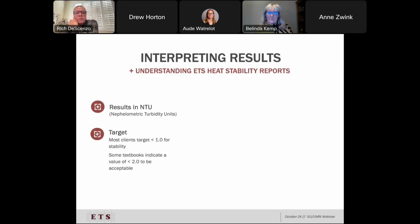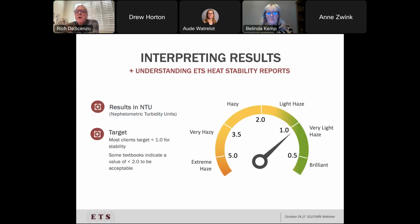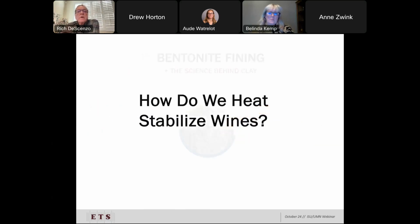Most clients target to be below 1 NTU for stability. Most of the European textbooks indicate a value of 2 NTU or less is acceptable. And truthfully, if I hold up a tube with a 1 NTU standard and a 2 NTU standard, I can't see the difference with my eyes. So probably 1 to 2 NTU units is a good target, somewhere in there. There are all kinds of descriptions, and people will say between 1 and 2 NTU is a light haze. I disagree with that, but certainly as you get up to 3, 4, 5, it gets pretty hazy. And we've seen things come back from heat stabilities with 2 or 3 hundred, and those are pretty opaque.